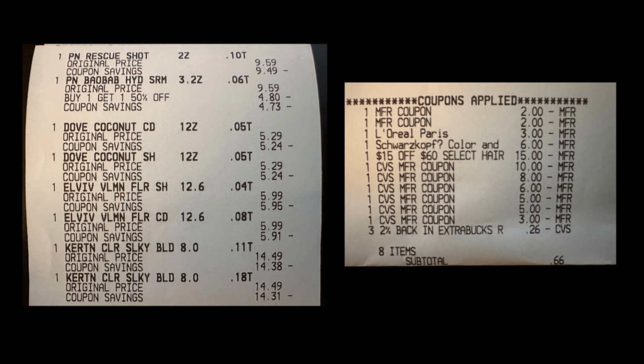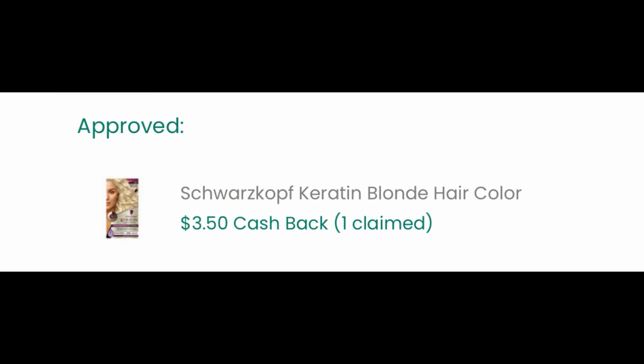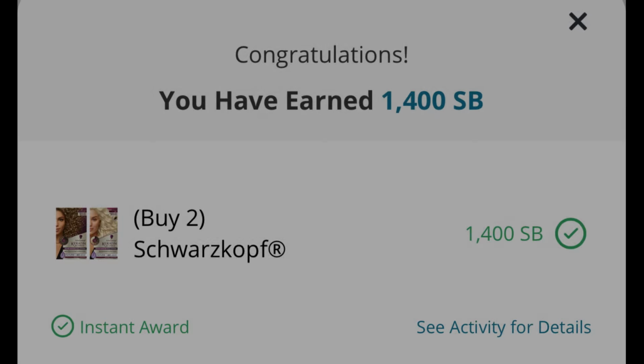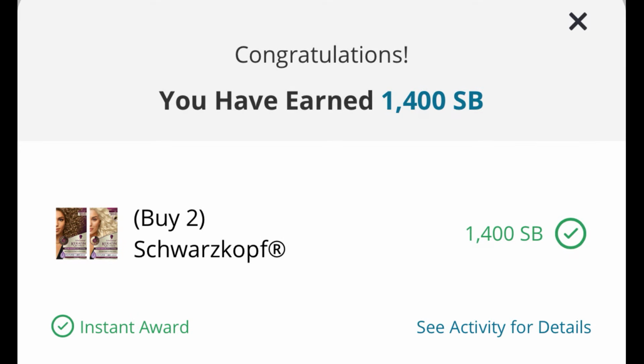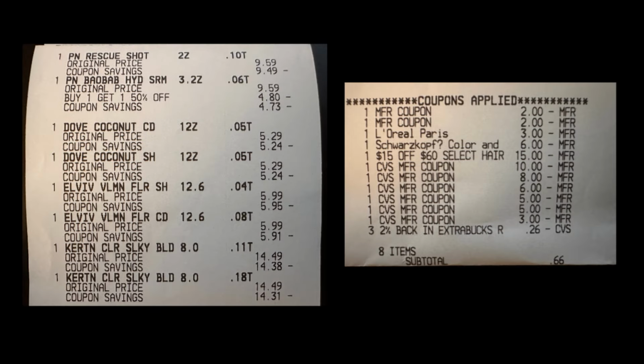I also took my receipt, I submitted it to Ibotta, and I got a total of $14 cash back. Then I took my receipt and submitted it to Checkout 51, and I did get the $3.50 back. And finally, I submitted my receipt to Swagbucks, and I got back a total of $14. So at the end, for all 8 of these items, they ended up being completely free, plus a $12.84 moneymaker, which is amazing. I was so happy with that transaction.